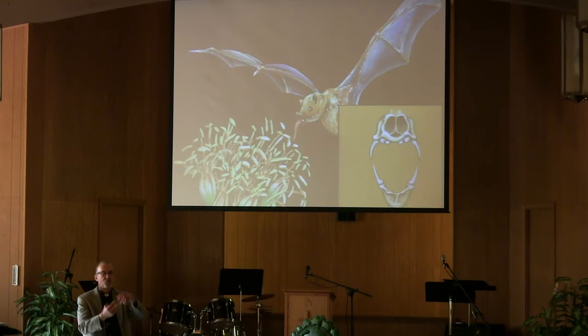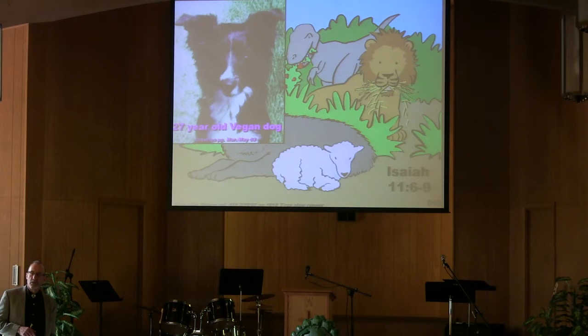Here's a picture of a 27-year-old dog. Is that an old dog? Take 27 times 6 or 7. You get him in human years. He hasn't eaten any meat in its life, and it does just fine. What do lions like to eat? Meat, not this one. You put any meat and blood in this lioness's food, she will not eat it.